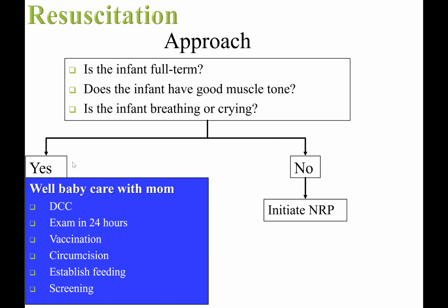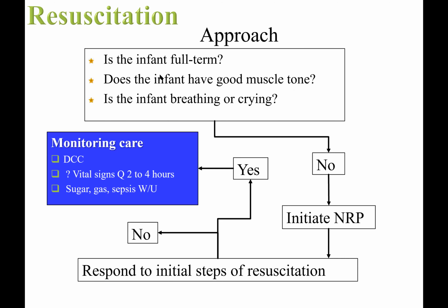If the answer is yes, then we don't need the NICU. But the obstetrician has to do delayed cord clamping, and the baby has to be examined by a physician within 24 hours. The baby should be vaccinated, circumcised if needed, feeding established, and newborn screening done. These do not need any NICU personnel. If the answer is no to any of these questions, then you need to initiate NRP.